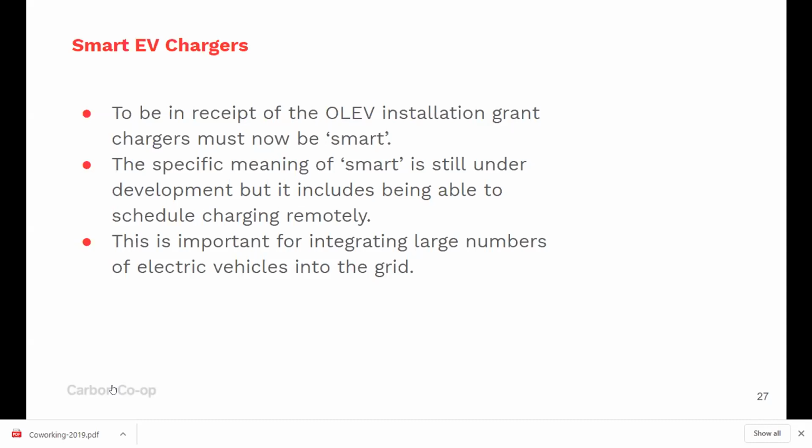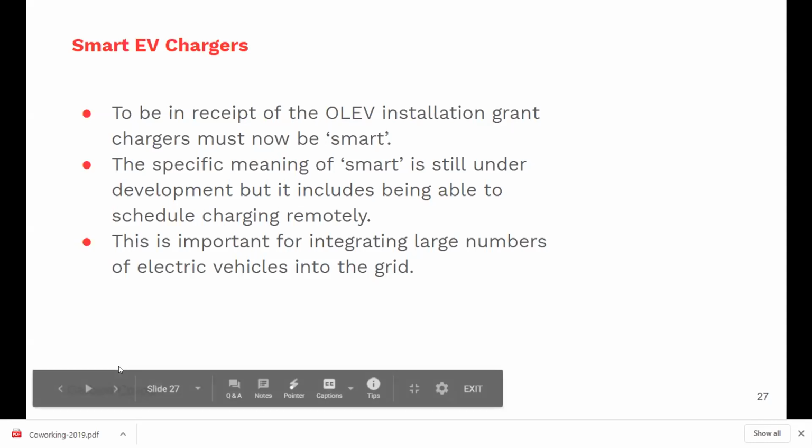You can actually support on a windy day, if there's a big change in power use, you could be supporting that too. So it's that kind of level of flexibility that this has a role to play. So EVs aren't just about going from A to B. They have so much more potential.